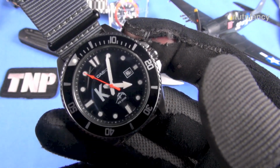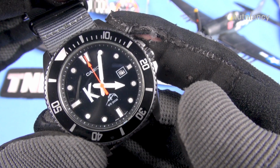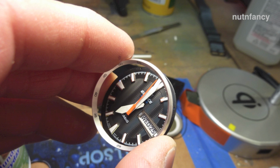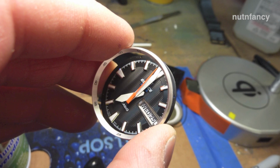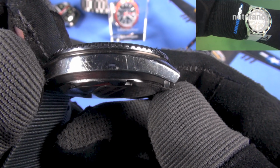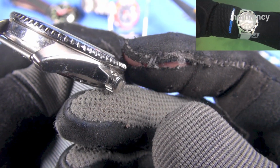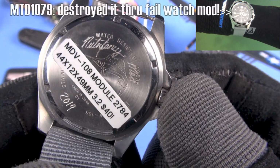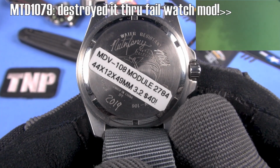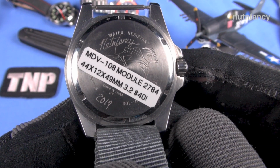That's much easier to do than to modify a watch, because it's work and it always carries risk with it. You can completely ruin a watch trying to modify it. Bend the hands, ruin any number of complications in the face. You can ruin the movement. Been there, done it. By the way, this has been scuba dove by myself, and it shows the wear and tear of the Pacific Ocean on the 316L stainless steel case, MDV 106. Signed by myself because it is a Nut and Fancy mod watch. That 108 is incorrect. It's actually a 106. And the model is $27.84, and there you go, my price, and the size and the weight, 3.2 ounces.